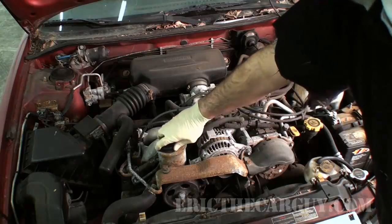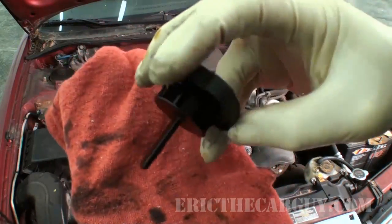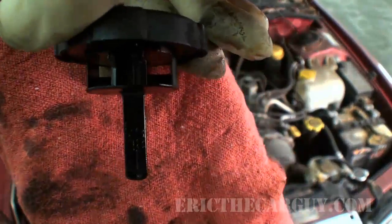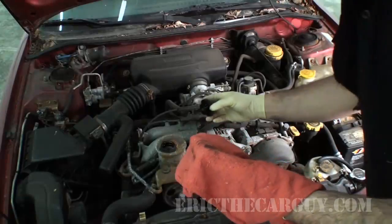This is power steering fluid. Check that. You see there's absolutely nothing on this at all. There's a cold and a hot mark. Doesn't look like there's anything on that, so we may need to put some power steering fluid in.